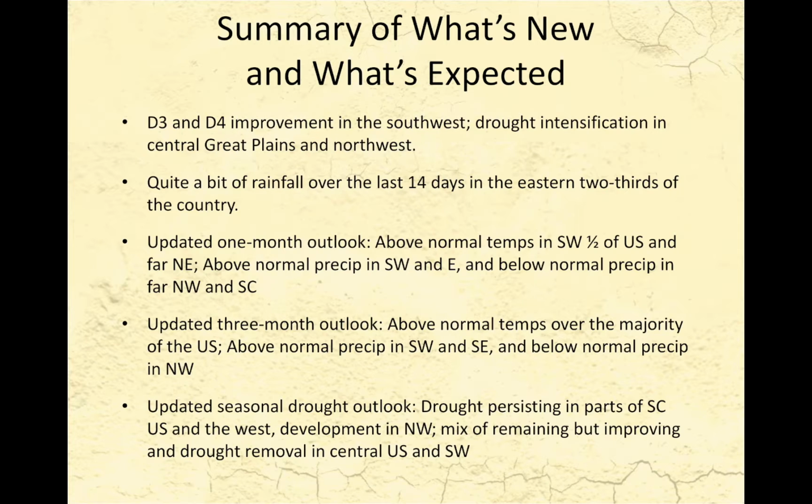In the 1-month outlook, above normal temperatures are expected in the southwest half of the U.S. and far northeast. Above normal precipitation is expected in the southwest and east, and below normal precipitation in the far northwest and south central U.S. For the 3-month outlooks, we're looking at above normal temperatures over the majority of the U.S., above normal precipitation in the southwest and southeast, and below normal precipitation in the northwest. The seasonal drought outlook shows drought persisting in parts of the south central U.S. and the west, development likely in the northwest, and a mix of drought remaining but improving and drought removal in the central U.S. and southwest.